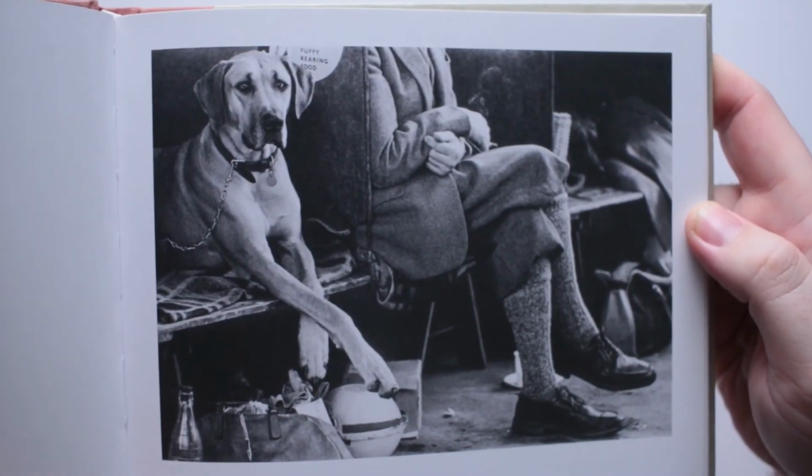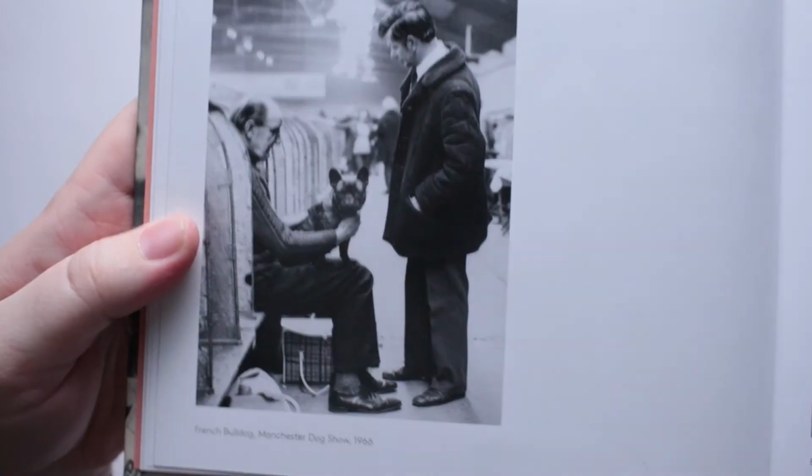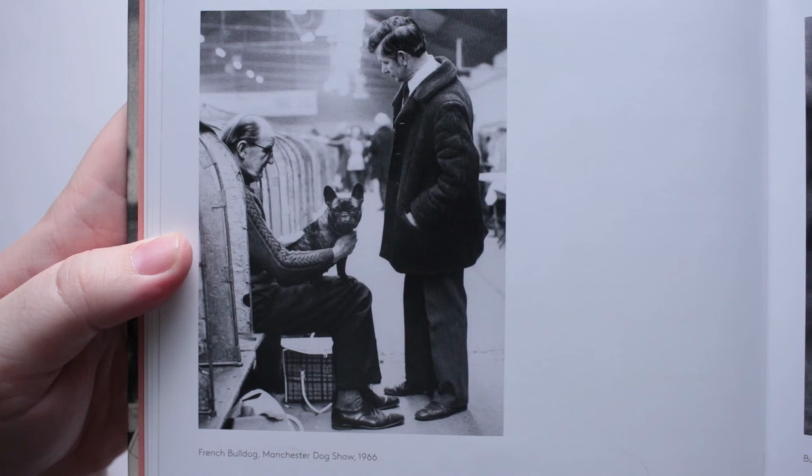And here's a selection of some of my favourite photos from this book. I just love how dogs and humans quite often imitate each other's positioning. We see it a lot in Elliott Erwitt's work as well. And I say that because I think this work is just as good.